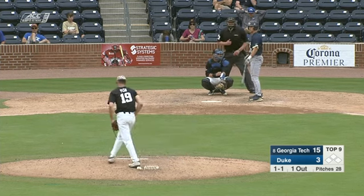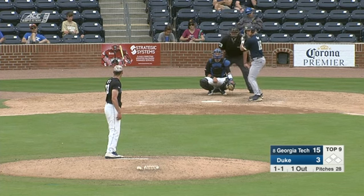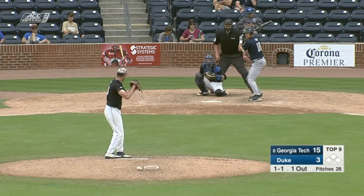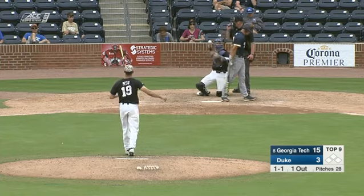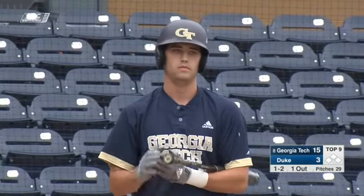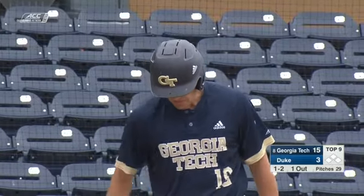As we look ahead to tomorrow, a couple of young right-handers scheduled to be on the mound for Georgia Tech. Freshman right-hander Court Rodick against sophomore right-hander Bryce Jarvis for the Blue Devils. Pesto induces the swing and miss there from Turley.